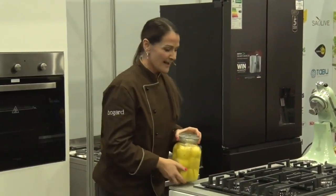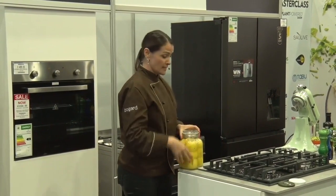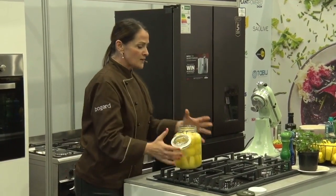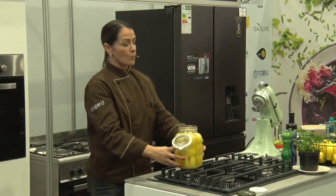Tequila. Yeah. So these lemons, I've started preserving these. So I'm just going to talk you through how to do it. If you have any lemons, it's really easy. It just takes time. Preserving just takes time.